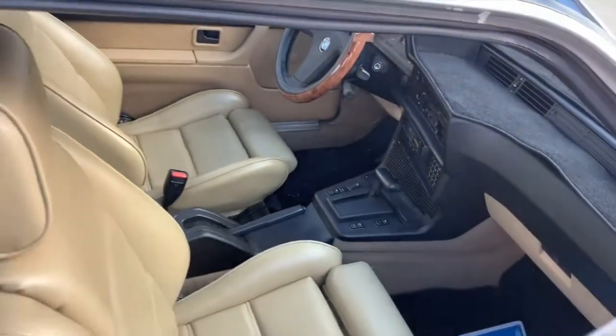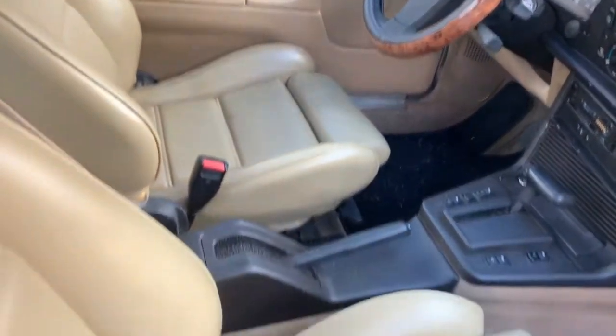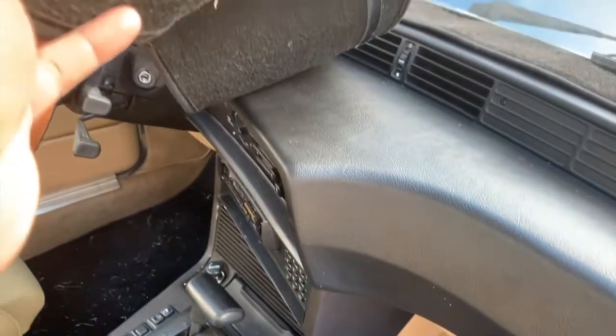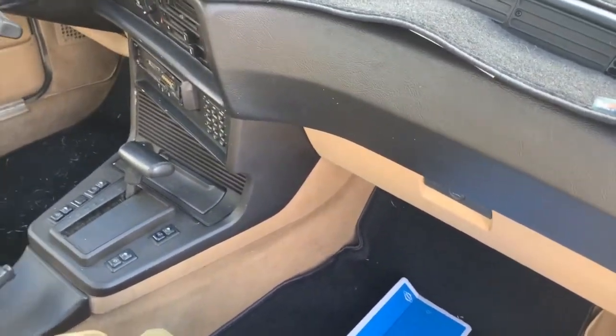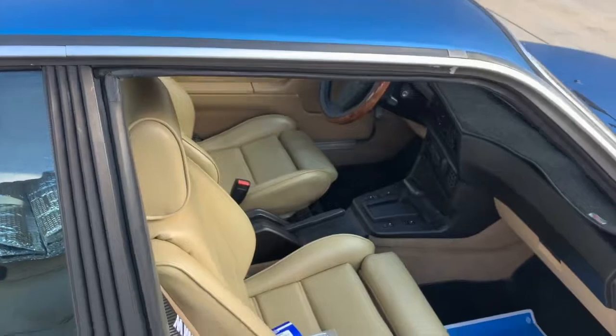Interior. It's still dirty. It's all good. You see this dash? Look at the dash. No cracks. These dashes are really expensive. It's hard to find one for this year BMW, this model, the E24, in good condition. Sunroof, you see, I didn't really get a chance to scrub it, but this is definitely dirt. Everything works. Windows work.